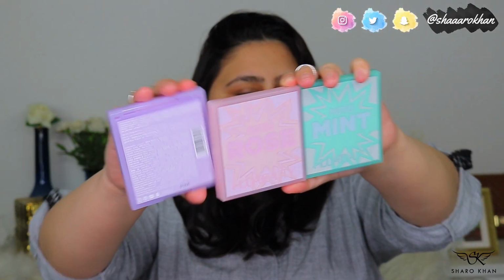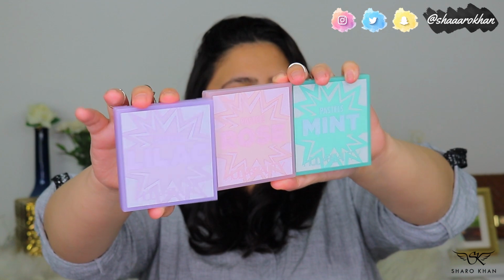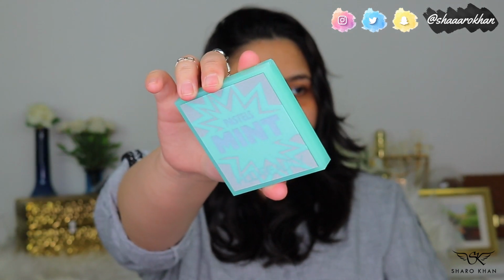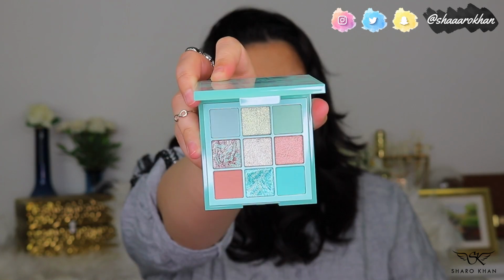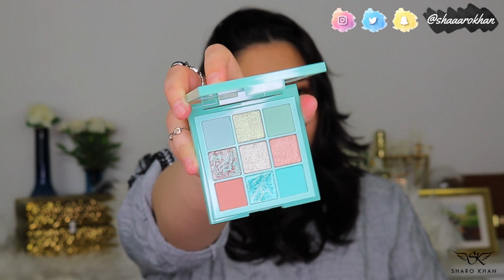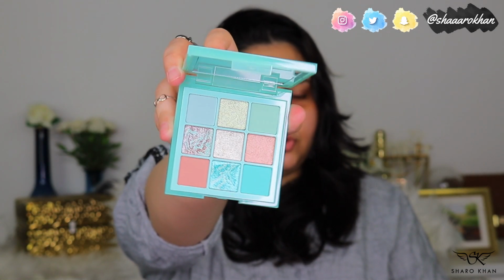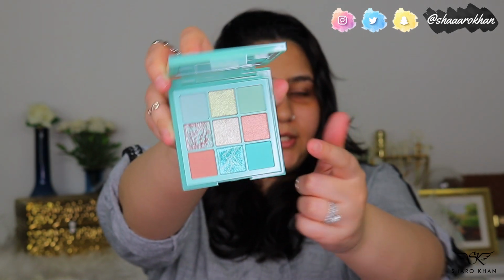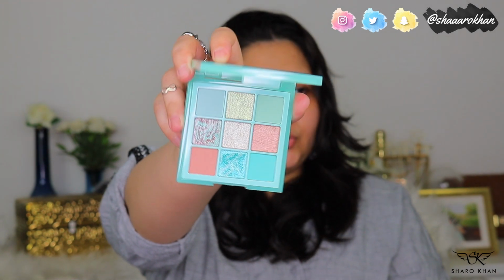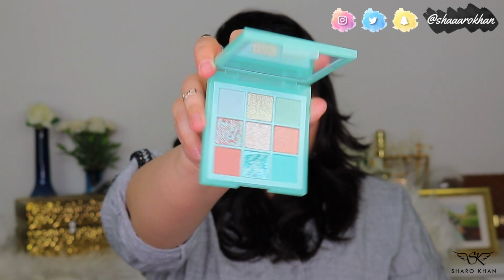These are the three eyeshadow palettes. Firstly, I'll show you the mint one. So this is how the mint looks, and from inside looks like this. I think there are two new formulas. I think there is one jelly formula as well in the shimmer shades, and there is this swirl kind of shimmer shade as well. So you have 4 matte shades and 5 shimmer shades. So this is the mint palette.